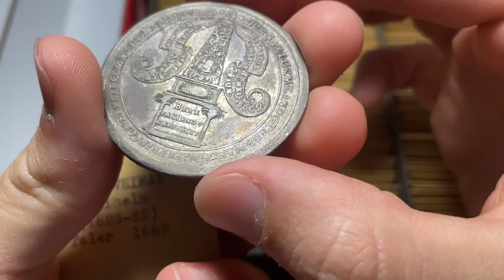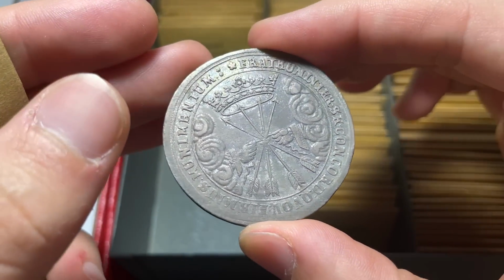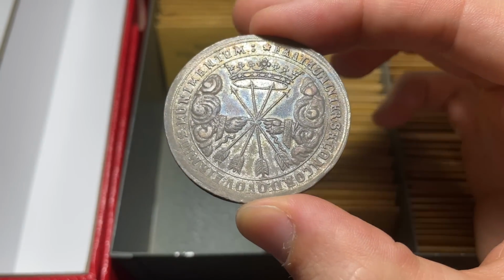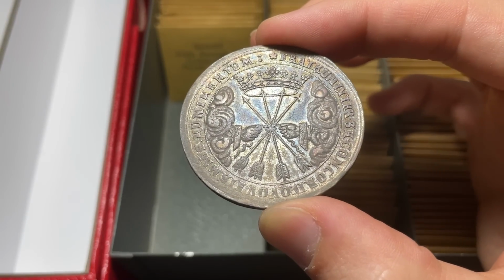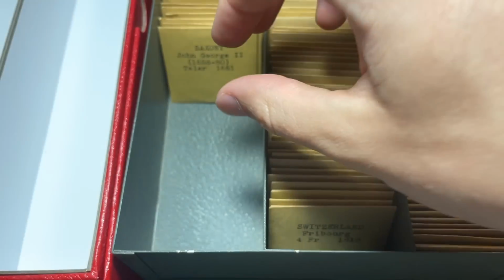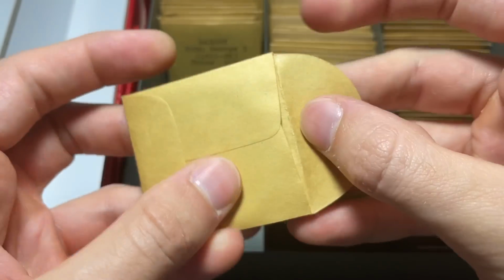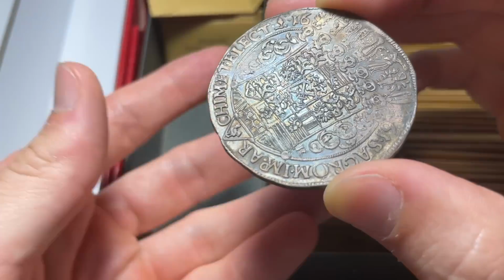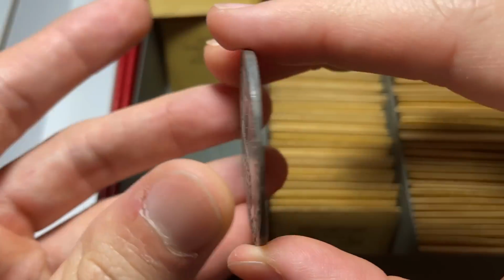1662 Wilhelm Thaler. Wow. I mean, just imagine having this being your collection, not knowing about it for a long time. I'm really excited that the people who had this collection got in touch with me. 1661 John George the Second Thaler. And that I'm going to be able to sell it for them, because I'll be able to do a much better job.